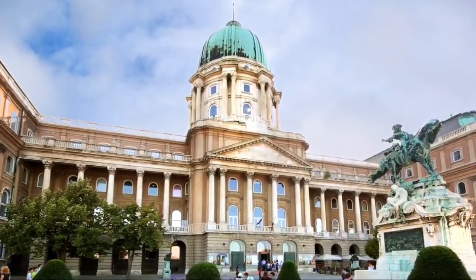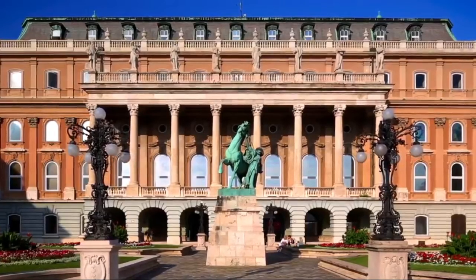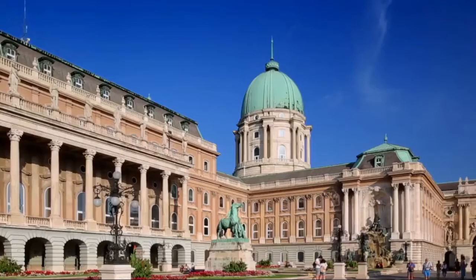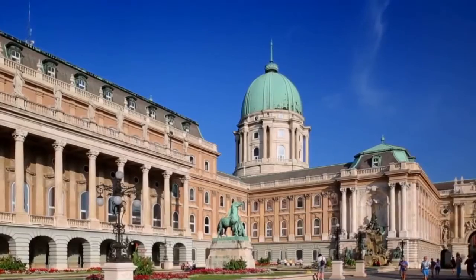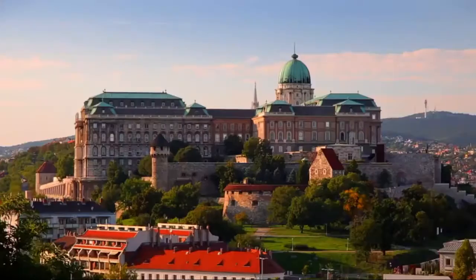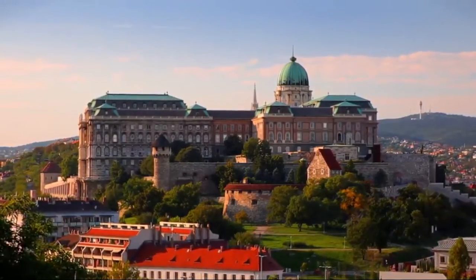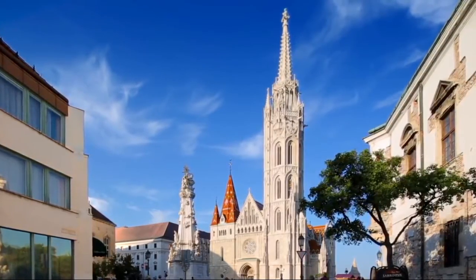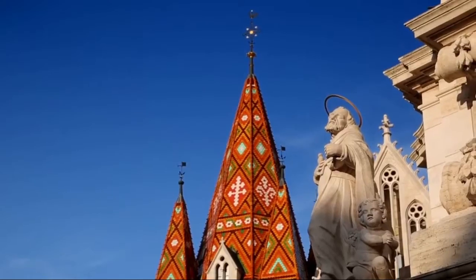First built in the 13th century, the castle has been home to Hungarian kings, a stronghold for Ottoman armies, many times over. At the northern end of Castle Hill rises the defiant spire of Matthias Church, which served as a mosque during the 150 years of Ottoman rule.